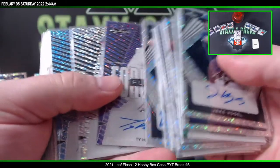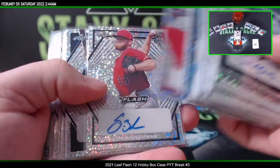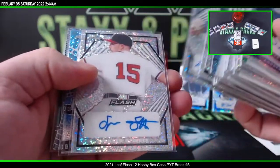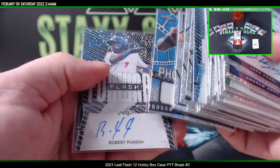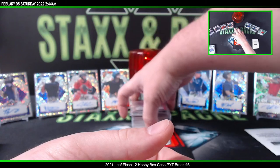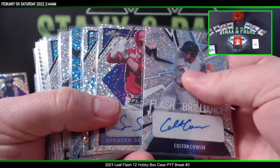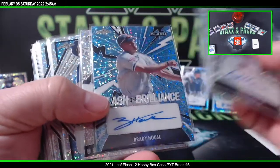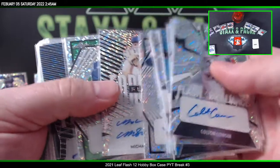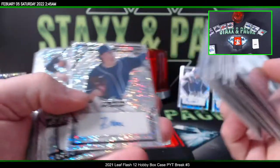A ton. This case had more color than I think one and two combined. So many color. It's awesome. People don't realize Leaf does have good resale value. You usually at least can easily get your money back on a box of Leaf. And then especially if you're getting these breaks and get these teams for cheap and then start pulling numbered autos, you can easily make money on your pulls. Bunch of nice ones. House out of 50. The Aquas are out of 50, the Greens are out of 25, Purples are 75.